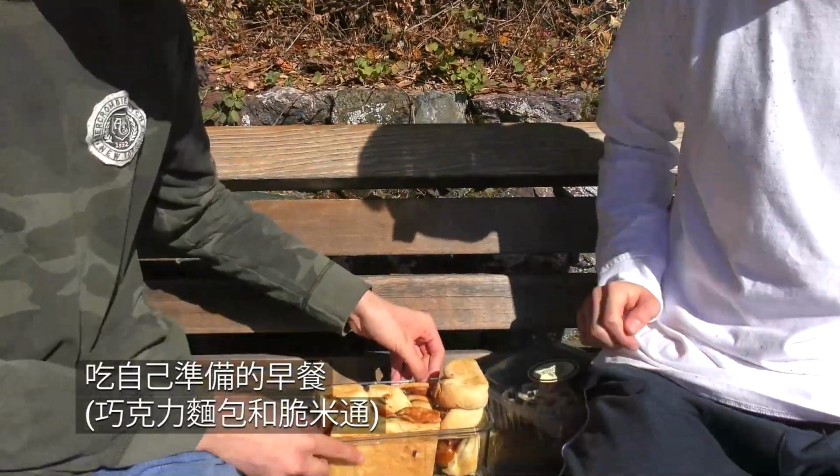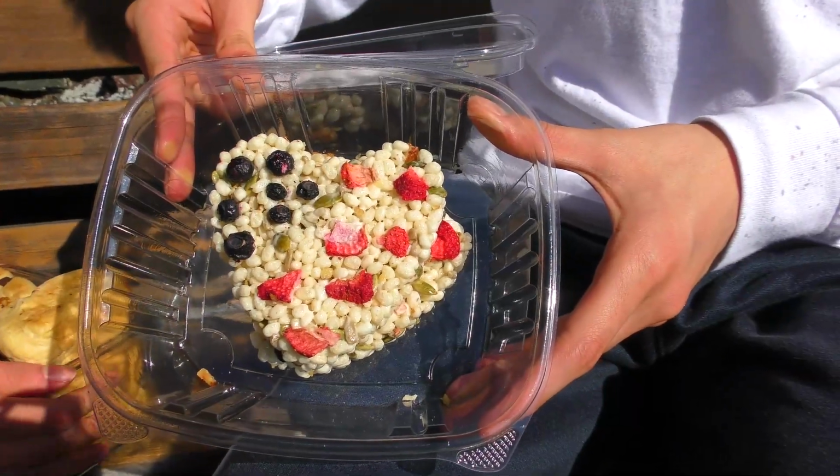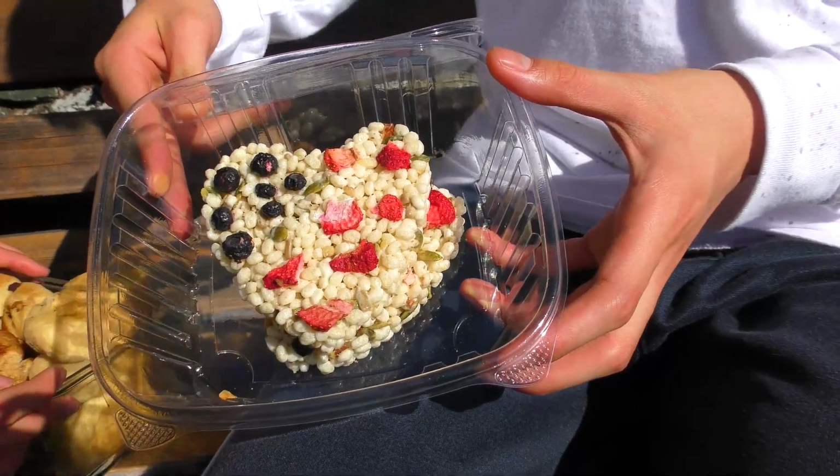We biked to the San Andreas Dam, and now we're gonna have some breakfast. We have some bread and also some Rice Krispies. Since today is the 4th of July, we made some Rice Krispies that represent the American flag.